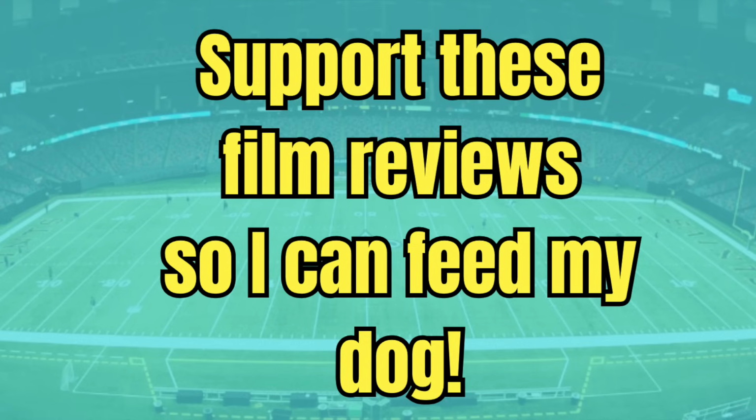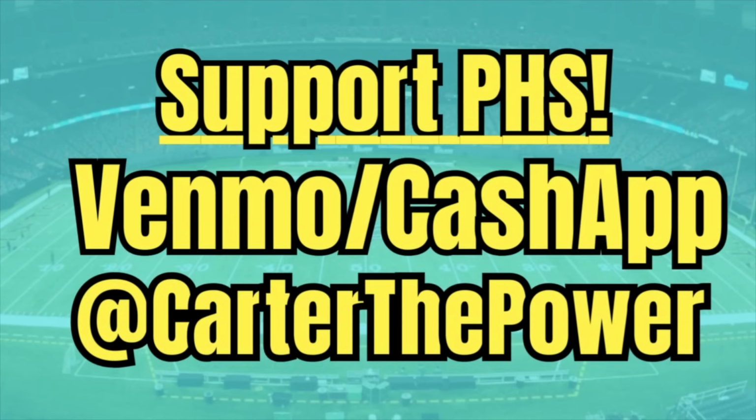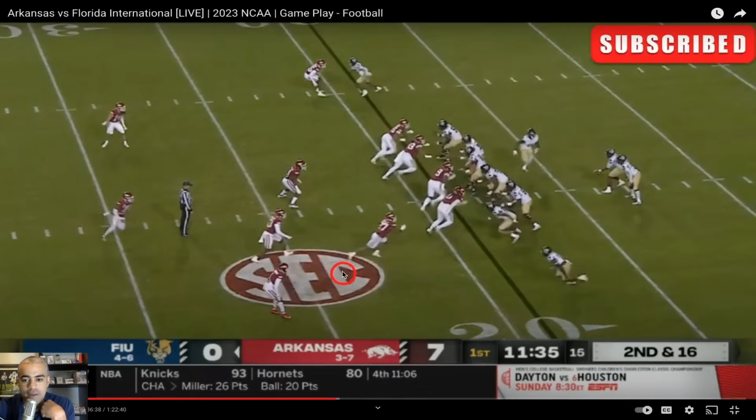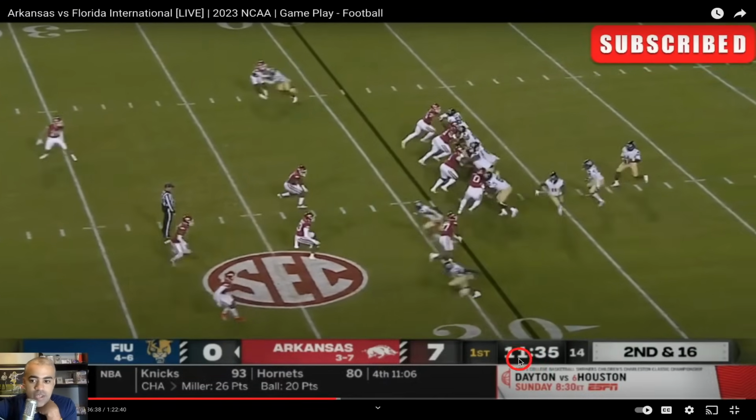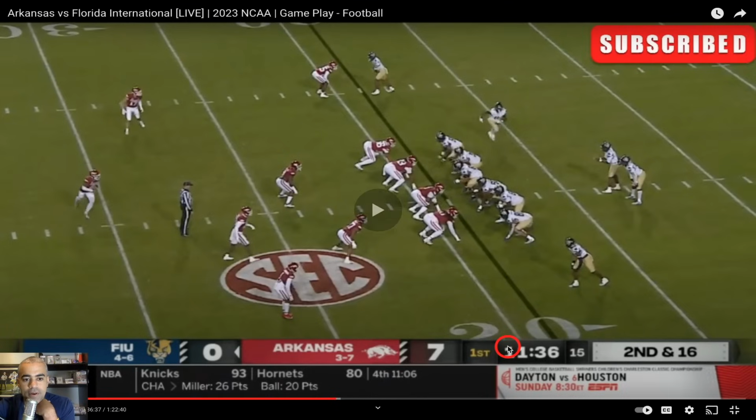I'm glad he didn't. KJ gets a good pocket to throw this football, and he delivers it right on the money. All right, so Chris Mitchell of Florida International makes a huge play. He's really good. Florida International, they're not a really good team, but number 10, their wide receiver, is just a good player. And this is what happened on this play.